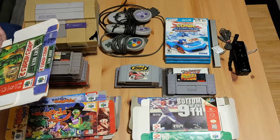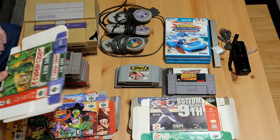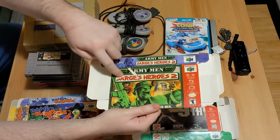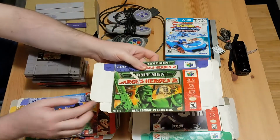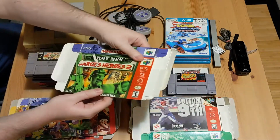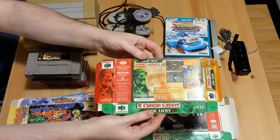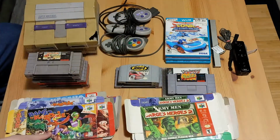Here's one of the worser ones. More worse. Army Men Sergeant's Heroes 2. You can see it's got these rips. Those are already on there. I didn't do that. And you probably can't see it, but there's some bubbling on here. I got some stickers off the top there, but of course it was already in not so great condition on the front. The back's okay, but that's all right.